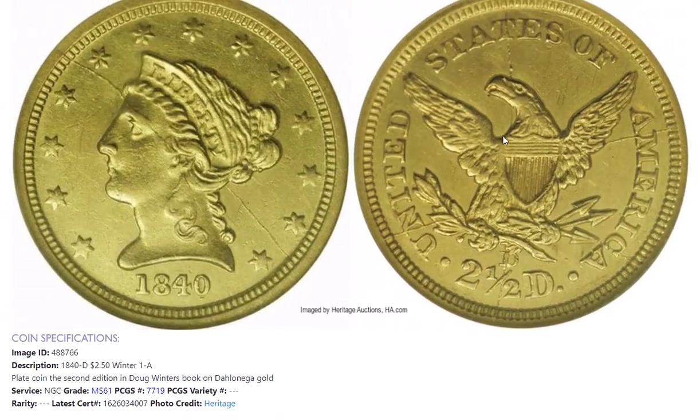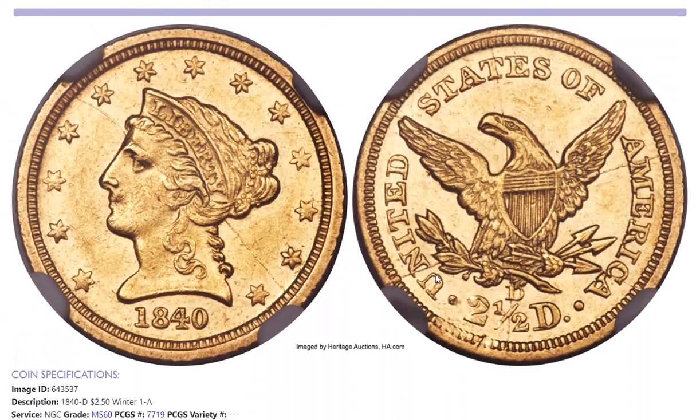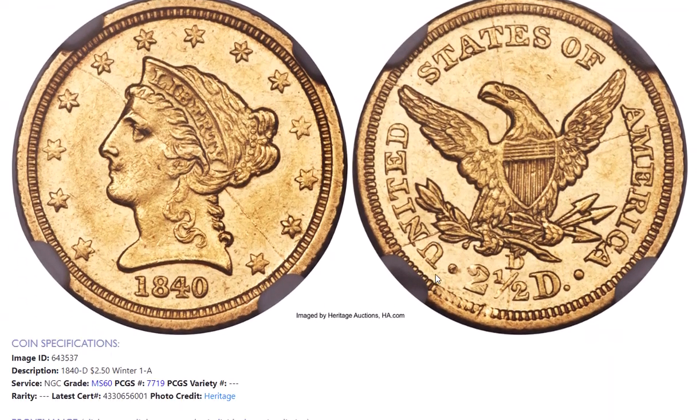This second ranked coin was part of the Green Pond collection in 2004, and then in 2007 it sold again. It has not appeared on the market again to our knowledge since 2007. This is the plate coin in the second edition of Doug Winters' book on Dahlonega gold. Doug Winters is an expert on United States gold coins, particularly the branch mint issues, and he is widely regarded as one of the most knowledgeable people in numismatics today.